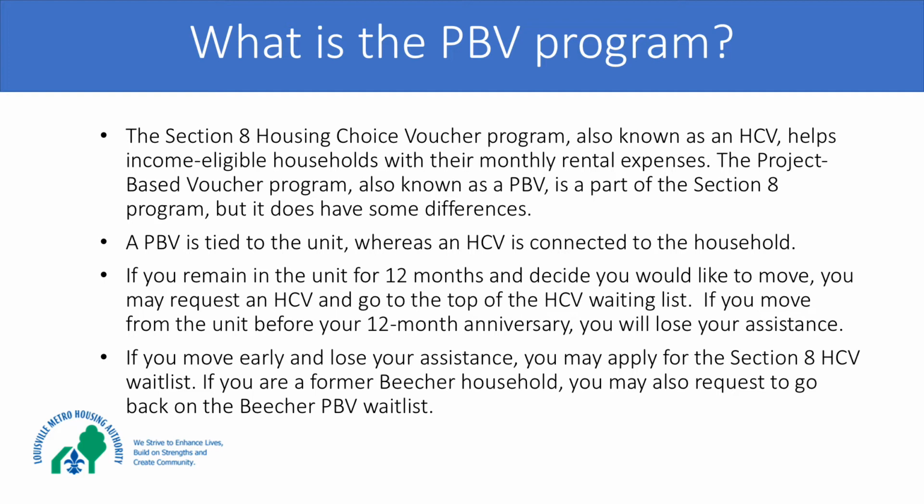If you remain in the unit for 12 months and decide you would like to move, you may request an HCV and go to the top of the HCV waiting list. If you move from the unit before your 12-month anniversary, you will lose your assistance. If you move early and lose your assistance, you may apply for the Section 8 HCV waitlist. If you are a former Beecher household, you may also request to go back on the Beecher PBV waitlist.